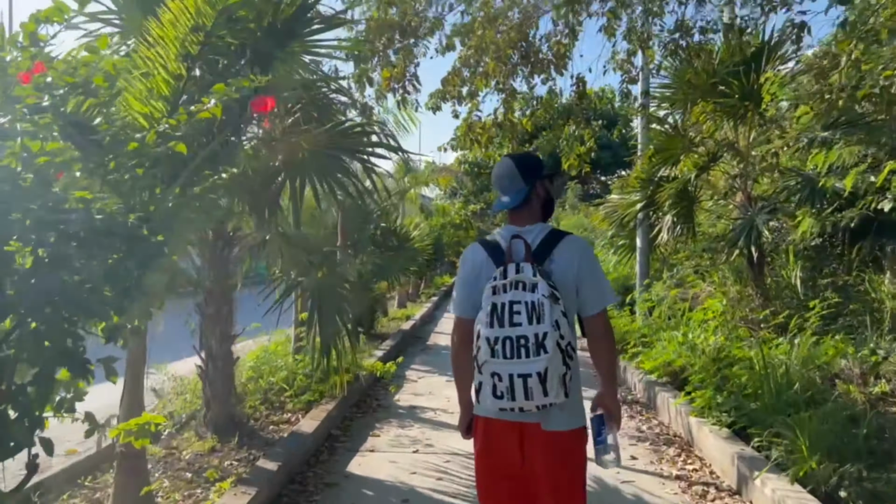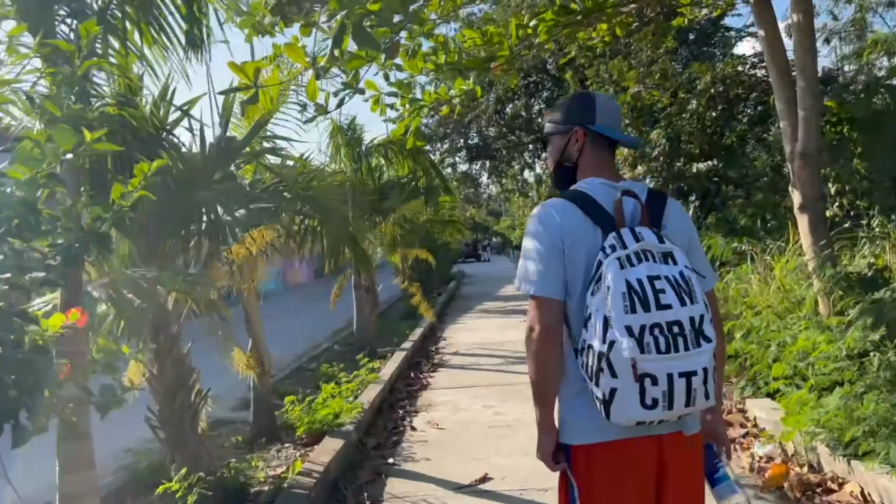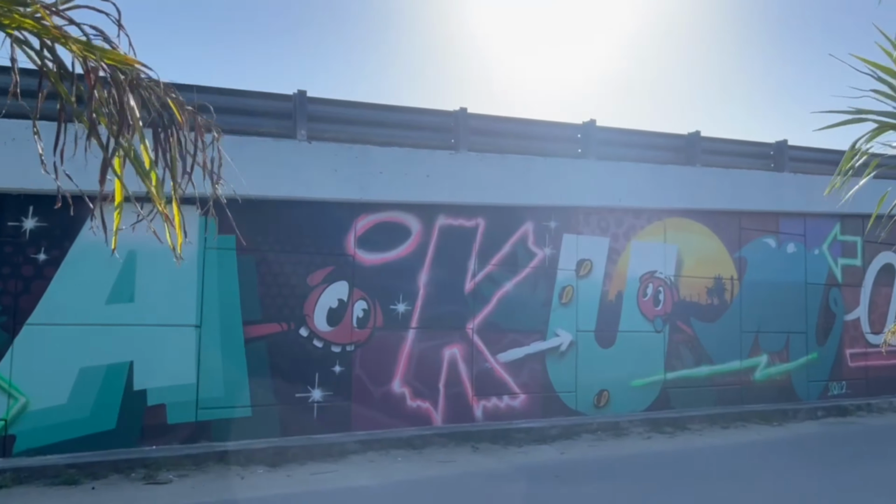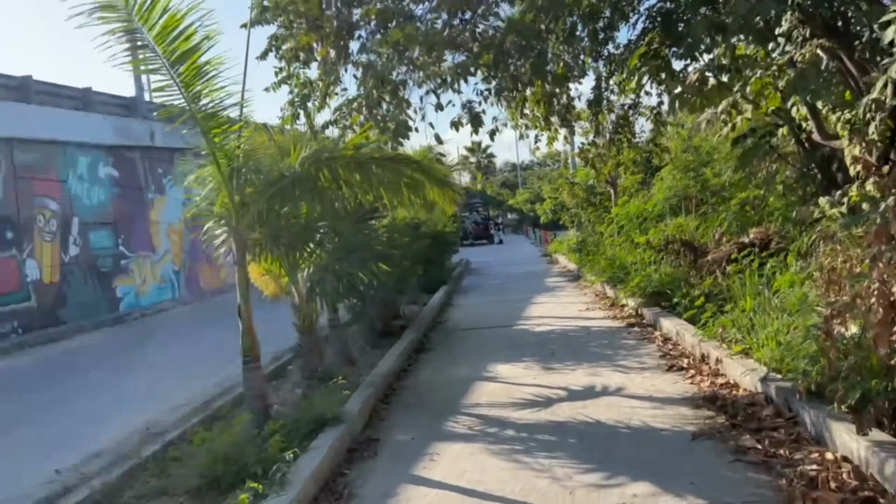And this is the walk to the bus stop. It's not very far at all. It is probably about a 10-minute walk from the main entrance to the bus stop. Some pretty cool art on the wall over here. We'll be at the bus stop in just a little bit.